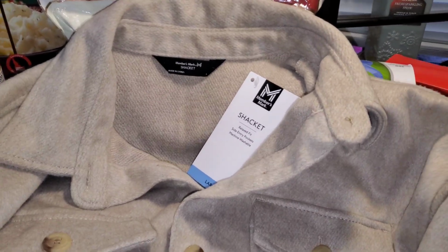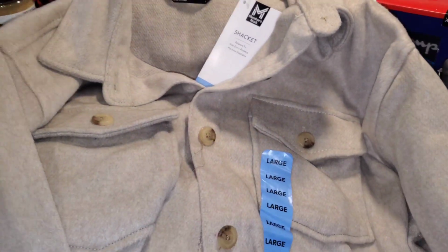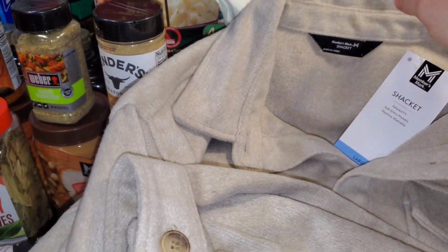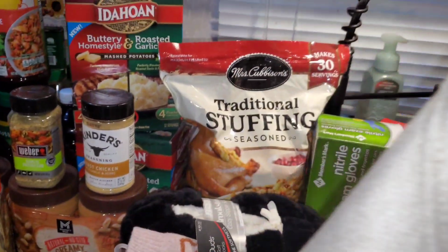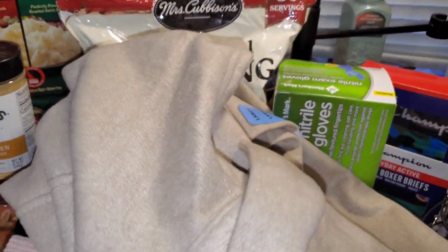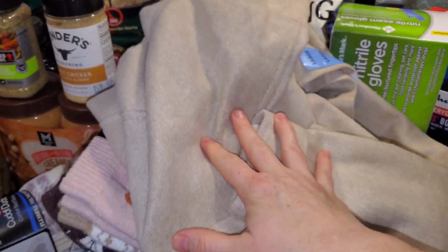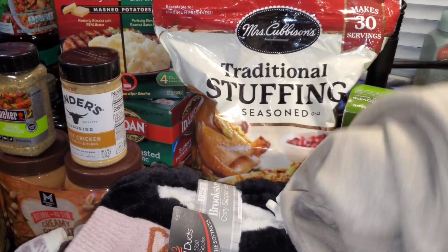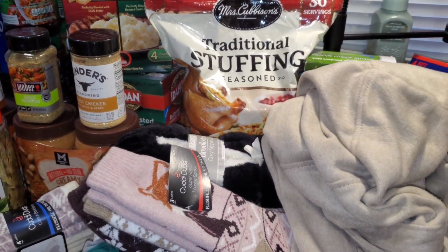It was $16.98, and this will go with so many things that I wear. And it's really nice and heavy. That's going to be warm, but not too hot. If I go into a store or something, I hate wearing a coat in there because I do get pretty hot. This is something I can probably keep on and not have to peel it off. So I like that.